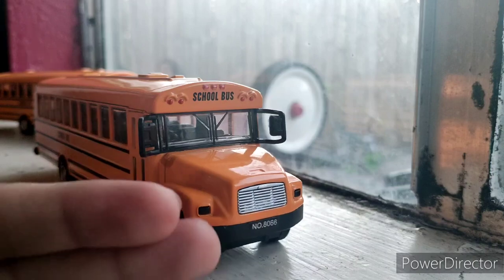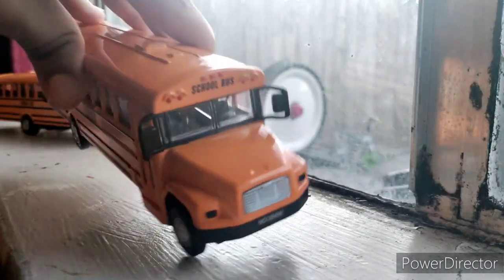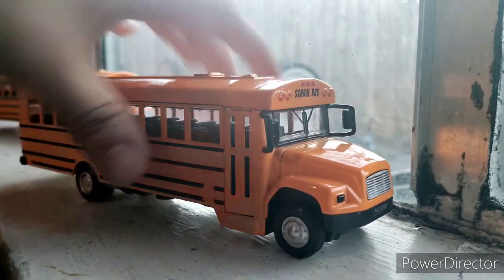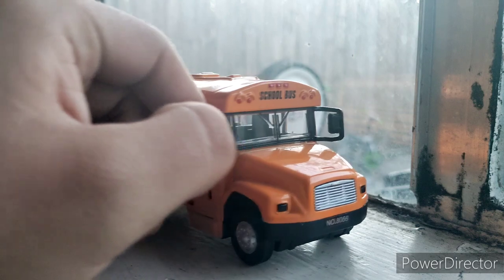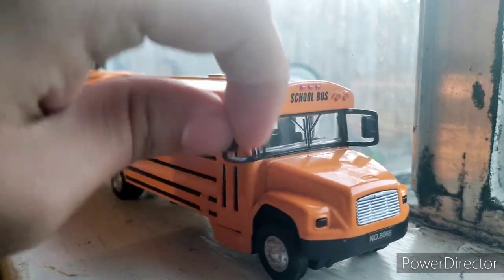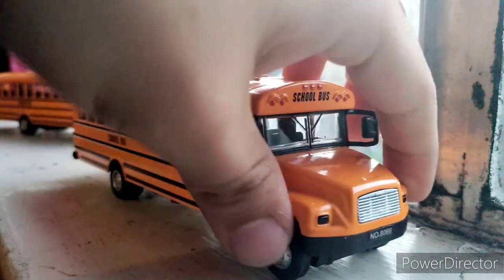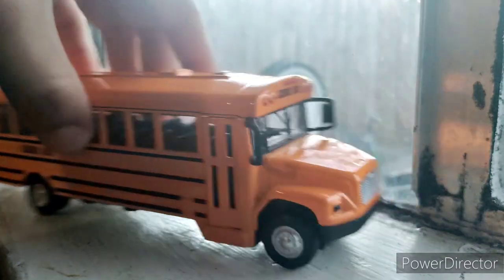But anyway, when I say ripoff, I'm not trying to be rude and say, oh, this is a knockoff, you must boycott at all times. It's just something you want to point out, since they're very similar. Of course, there are differences, like I said. The mirrors are rubbery. I assume on the Suku model, they're plastic. Of course, the hood doesn't pop open. But it does have opening doors and a rear working emergency door.